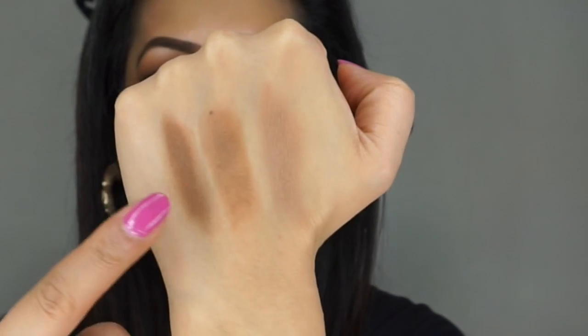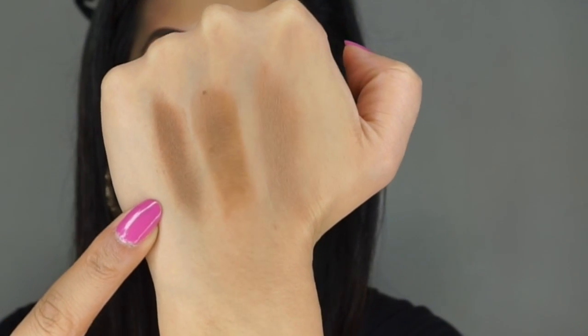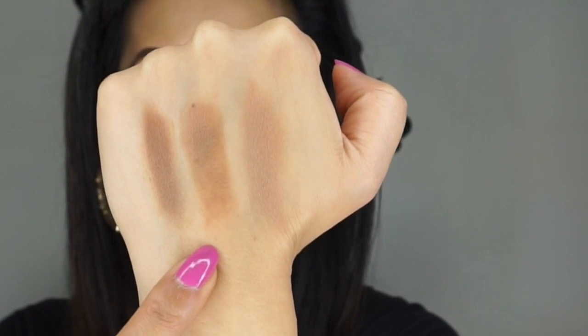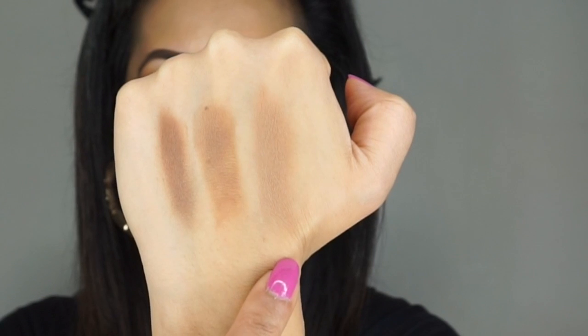So I'm going to quickly show you some swatches on my hand on my medium skin tone, my NC40 by MAC medium skin tone. What foundation am I wearing today? Oh, I'm actually wearing NC40 today. Just realised. So this one here is Half-Hearted. This one here is Complicated. And this one is Bad Habit.